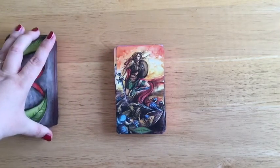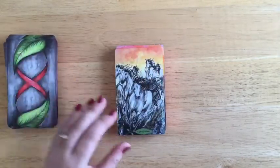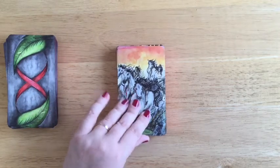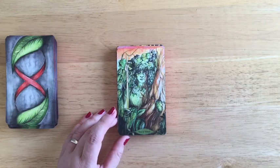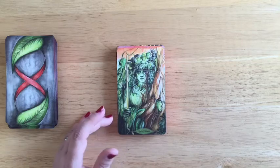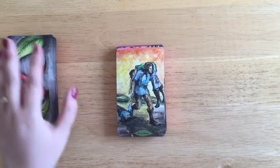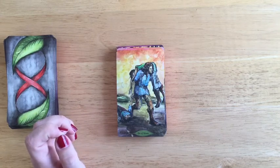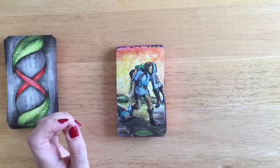Seven of Wands. Eight of Wands. And Nine of Wands. Oh, I love this. Oh, that green man, green woman images I love. The Ten of Wands. I mean, look at this. Carrying one whilst dragging the other. Heavy burden. He's not giving up though. He's not going to leave one behind.